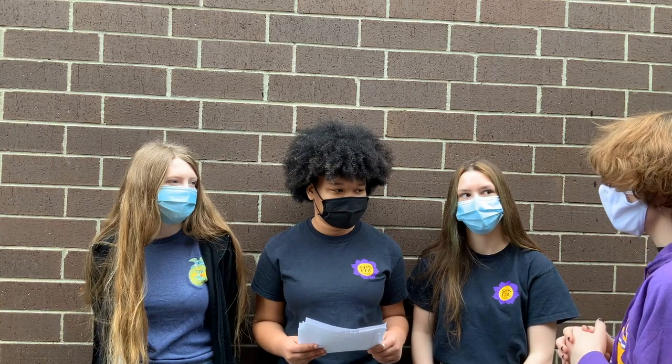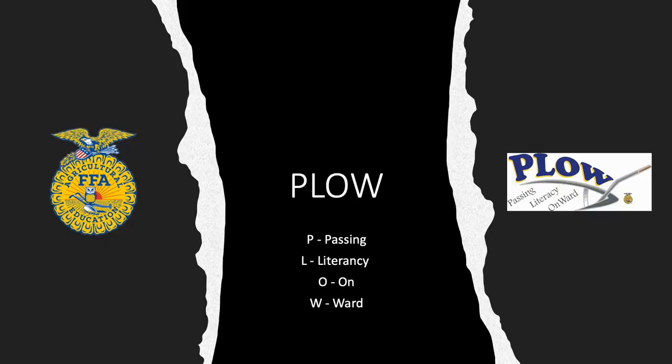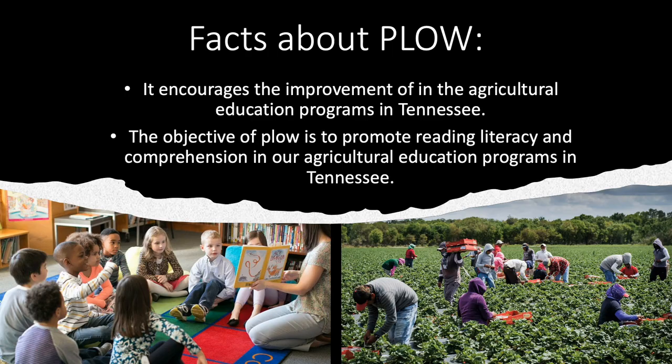Can you tell me a little bit about the PLOW program? Okay, PLOW means passing literacy onward. In our opening ceremony, it says, "The plow is a symbol of labor and tillage of the soil. Without labor, neither knowledge nor wisdom can accomplish much." And those words inspired PLOW.